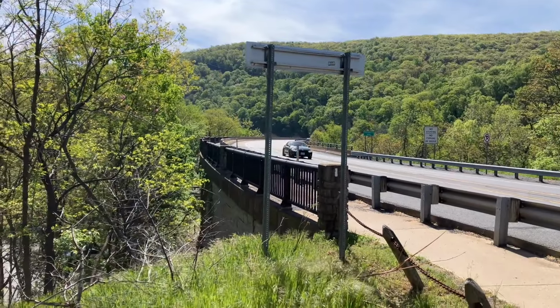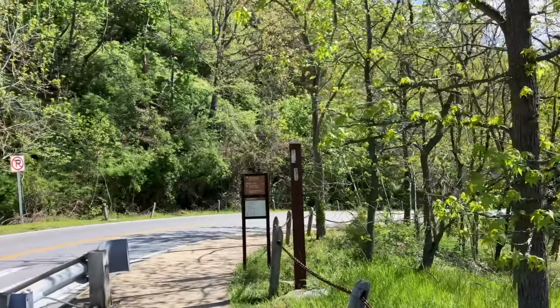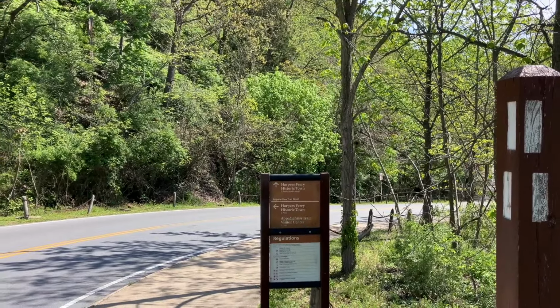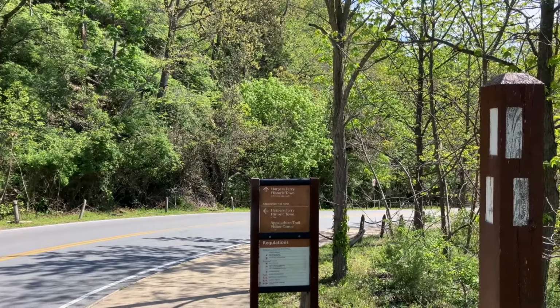Alright, once you get over the Shenandoah Bridge, the walkway takes you right to this blaze here, a little double blaze. And the town is straight ahead if you're driving, but if you're walking, I don't know, hard to say. It says over that way. Not sure which way to go.